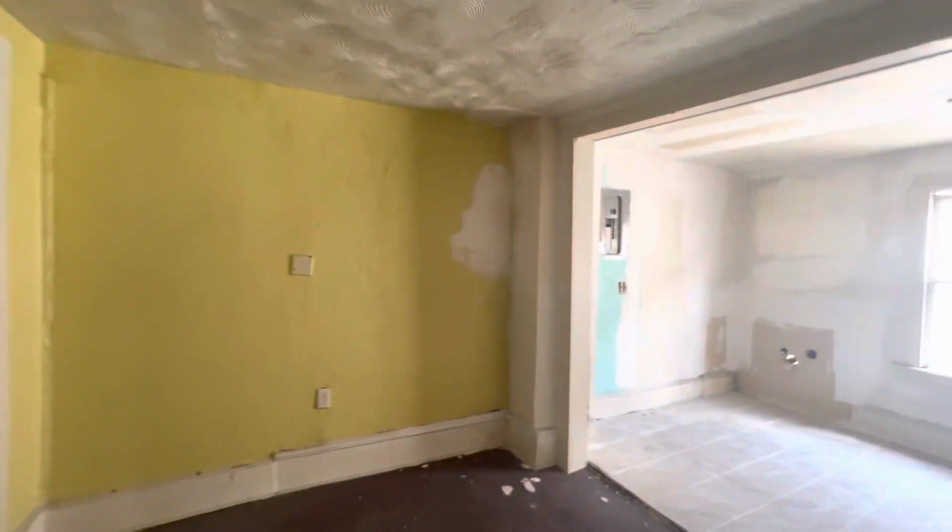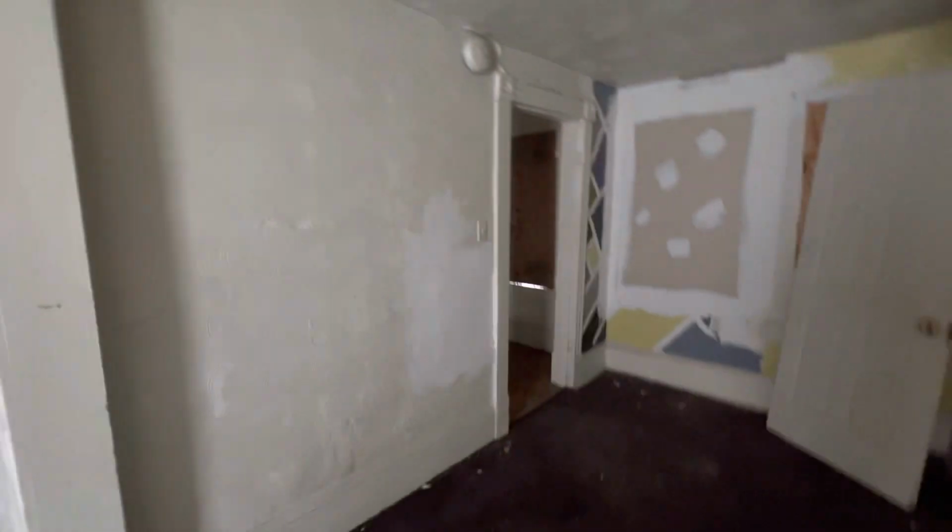This one won't last long. This is a duplex. Duplexes always sell fast because the money you make on this per month is insane.